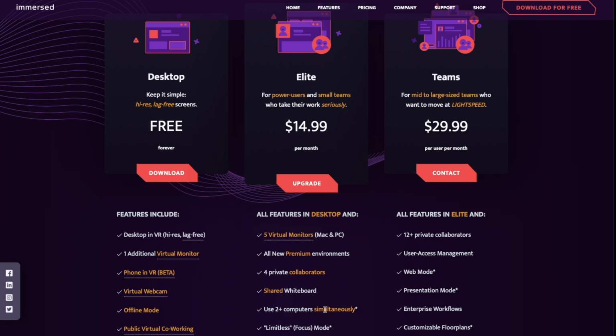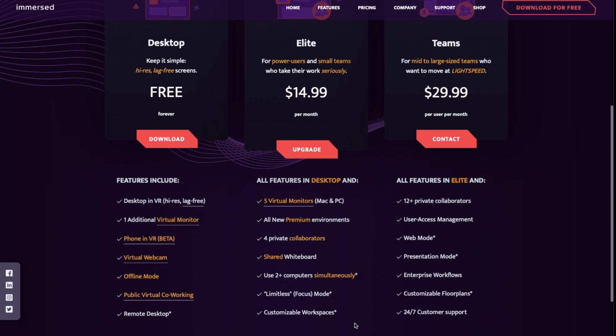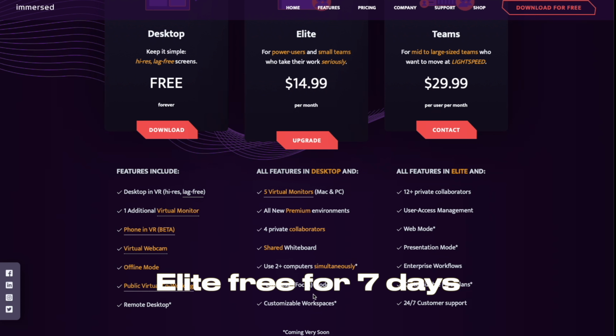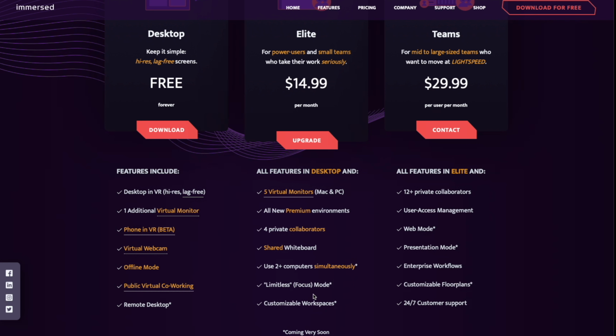When it comes to the Teams, this is nothing that I've really touched or tried out. One thing to note is that when you first download and try this application out, you get to use the Elite package for free for the first, I believe, 7 days. Because I've already gone through and used the 7 days, I haven't been able to get any footage of those premium environments. So I'll find some pictures online to post and you'll be able to see what that's all about. When we get into the VR world, you're going to notice what's around you and how those premium environments really can enhance your experience.